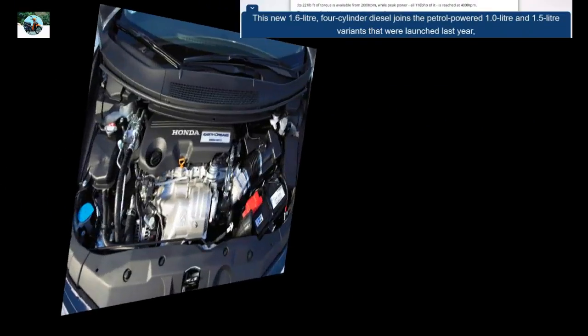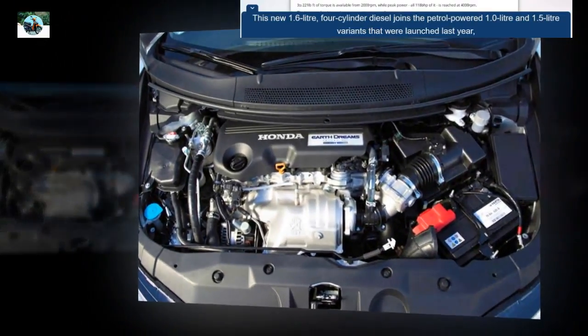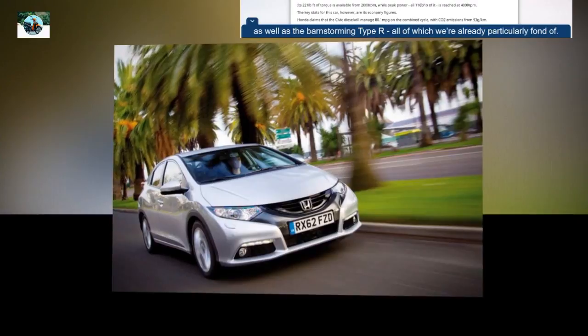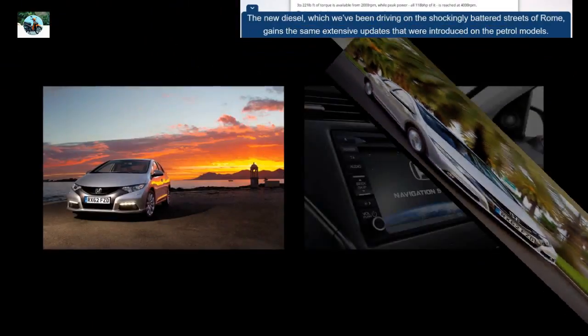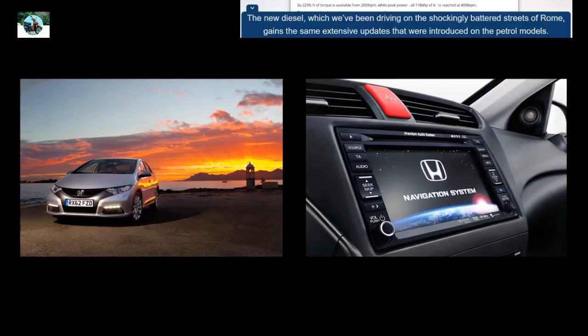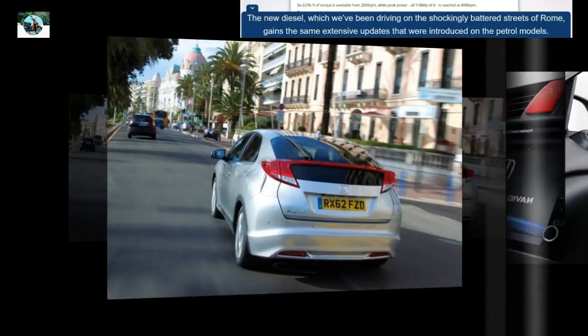This new 1.6-litre, 4-cylinder diesel joins the petrol-powered 1.0-litre and 1.5-litre variants that were launched last year, as well as the barnstorming Type R, all of which we're already particularly fond of. The new diesel, which we've been driving on the shockingly battered streets of Rome, gains the same extensive updates that were introduced on the petrol models.